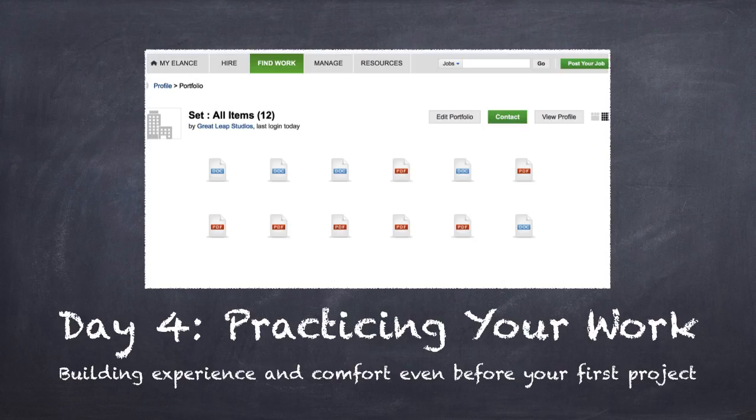Today, we're going to talk about practicing your work and how to build experience and comfort even before your first project. The goal today is to start talking about how to build out your portfolio and to have examples when somebody asks you if you've done this type of work before.